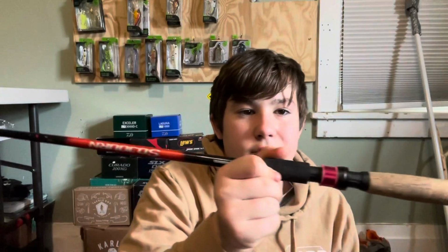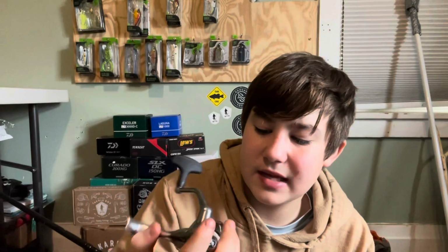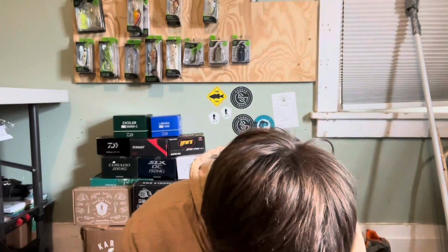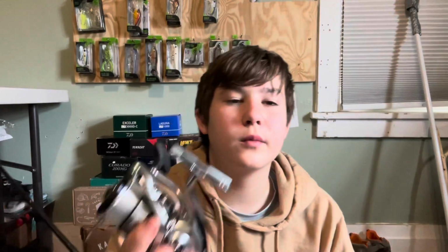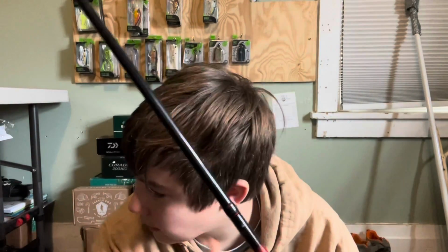All right, next is the Shimano Sojourn, and this is the Shimano Stratic. I believe this is actually a 7.2 to 1, so this is a faster spinning reel. You can see right there, it'll spin extra fast. I don't really pair up the Sojourn that much. I either put it on the Stimula or the Sojourn. Right now, I just happen to have the Dio on the Stimula.